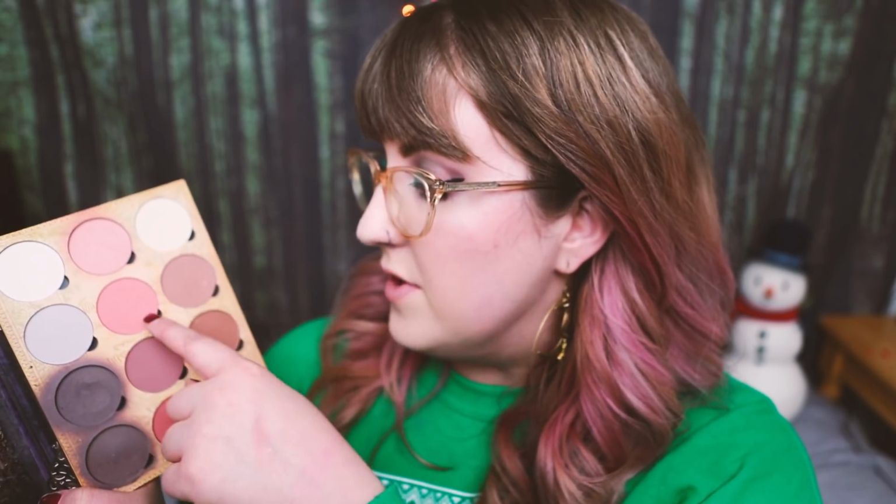These, obviously, I've made a prominent dip in them. It's on my face right now. I wear it almost every day. This is my everyday contour, unless I forget this palette with me. I've used this a ton. I've used this a ton. I've used this a decent amount. This maybe not so much.